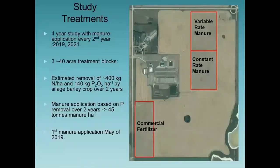So this started in 2018 with assessment of the background conditions, and then we make our manure applications every 2nd year. So a manure application was made in 2019. We've got another one coming up in 2021. We're growing silage barley there every year, and so we are estimating our removal of nitrogen and phosphorus by an estimated typical silage barley crop yield that we anticipate on that land. And based on our estimated removals of nitrogen and phosphorus, we are making our decisions on manure application rate and commercial fertilizer application rate. The manure application that we are making is based on P removal over 2 years, and that equates to about 45 tons of manure per hectare as the rate that we're applying to replace our anticipated P removed in the silage barley.